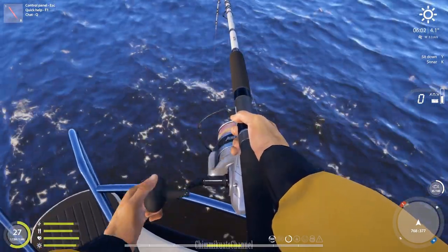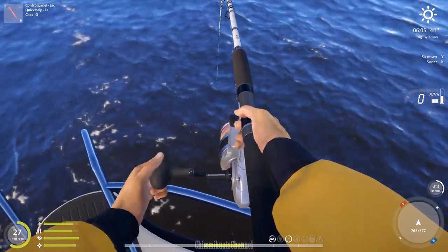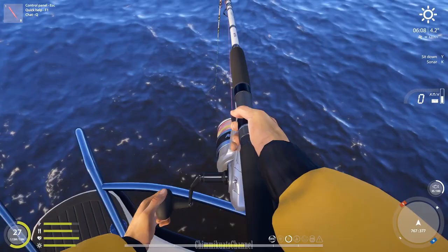Because if the fish is not on the bottom, in the middle, it will bite the lure even before we reach the bottom.